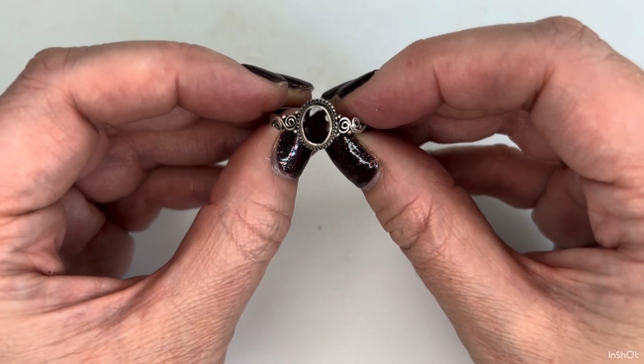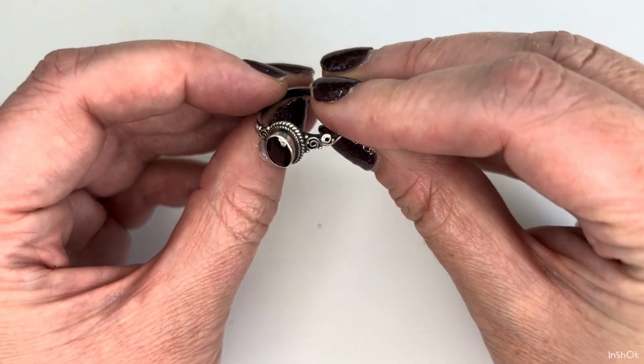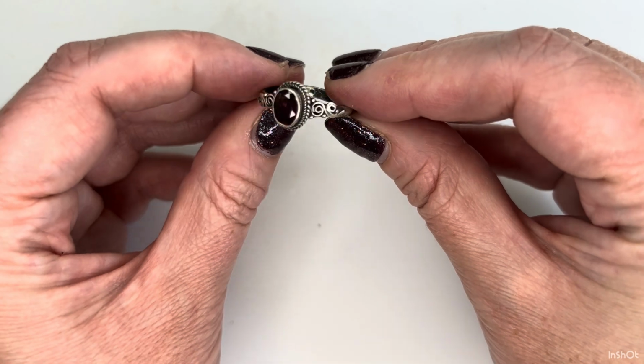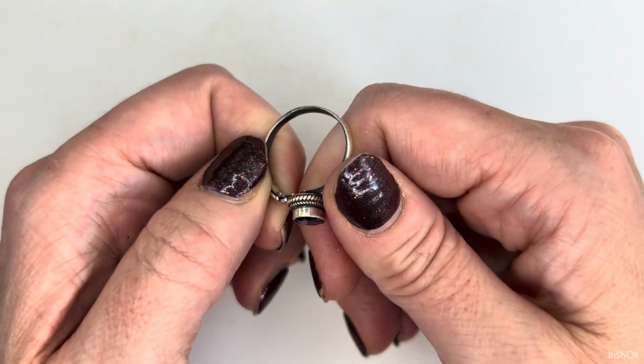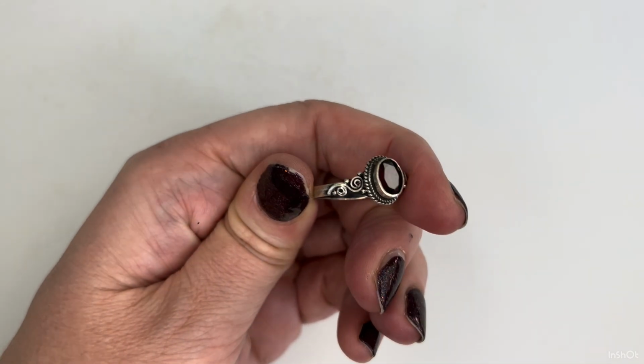And our next piece is another garnet. And this one does kind of have some intentional darkening on it. A really beautiful garnet stone, sterling silver. And it is stamped down on the inside there. And that one is coming in at a 9.5. We'll do 25 on the garnet.